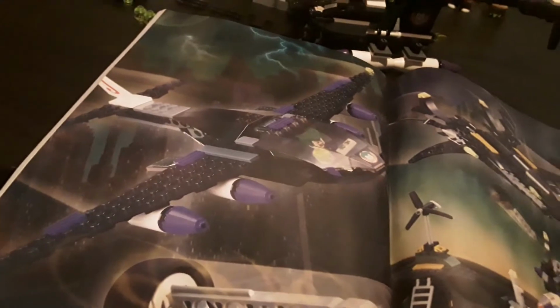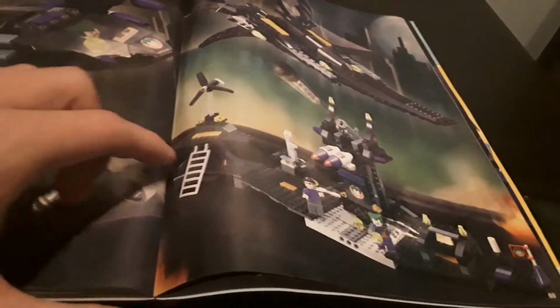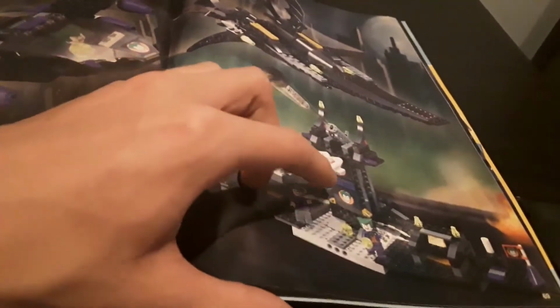And then we got the alternate builds, which this one has a really cool background, but the build itself is kind of boring. I do like this one, though. Out of all the sets of Lego Batman, this one by far has the best alternate build. I don't really like the plane for Batman very much, but I do like this Joker lair, like a harbor or something with a flag, ladder, some fan, and whatever.